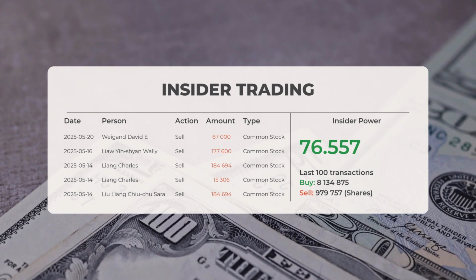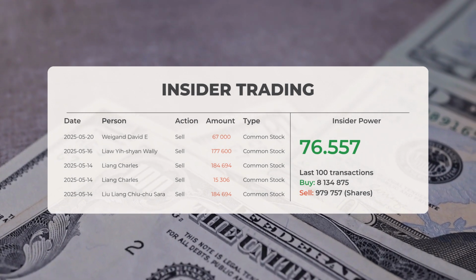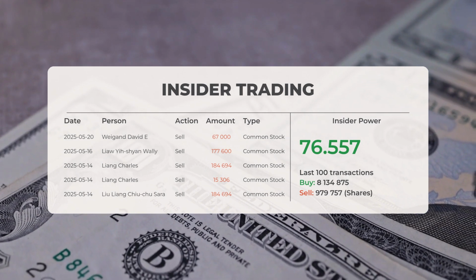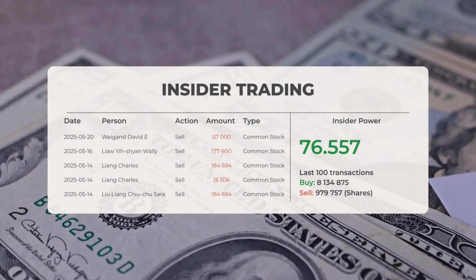Now let's examine some recent insider trades. On the 20th of May, 2025, David E. Wigand conducted an insider sale of 67,000 shares of common stock. On the 16th of May, 2025, Wally Liao Yixian conducted an insider sale of 177,600 shares of common stock.